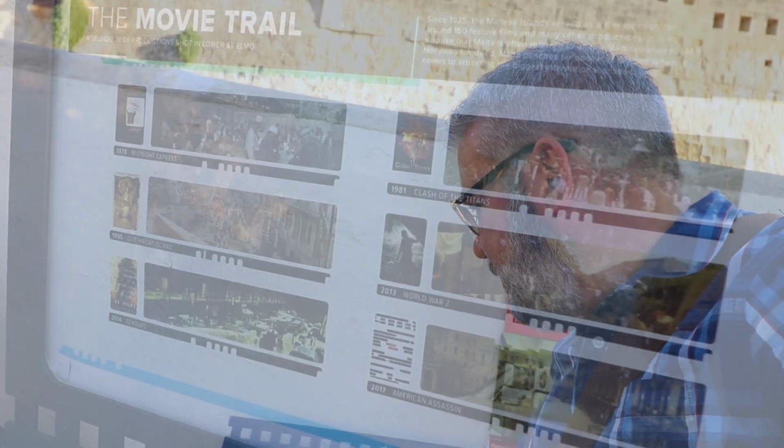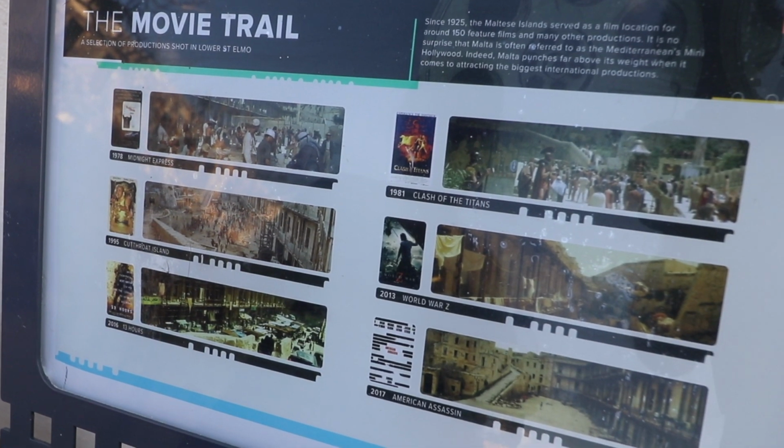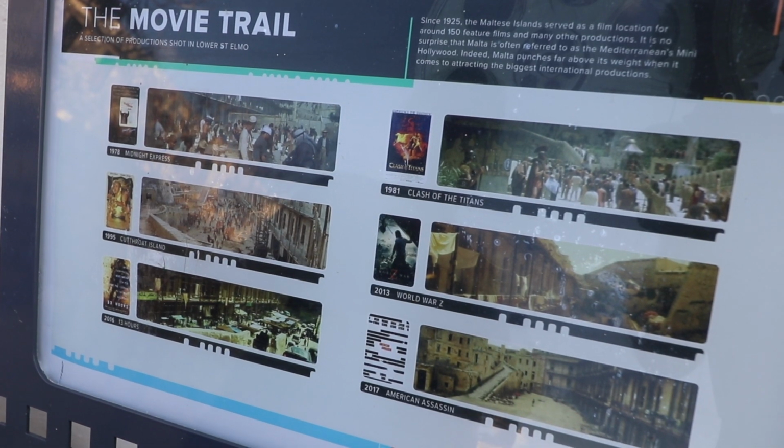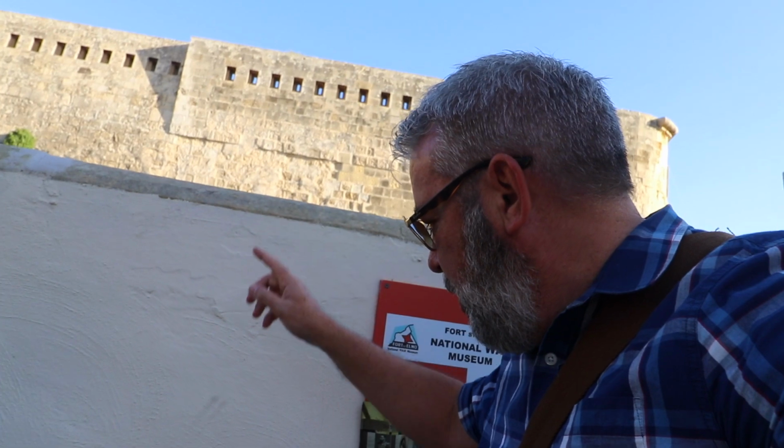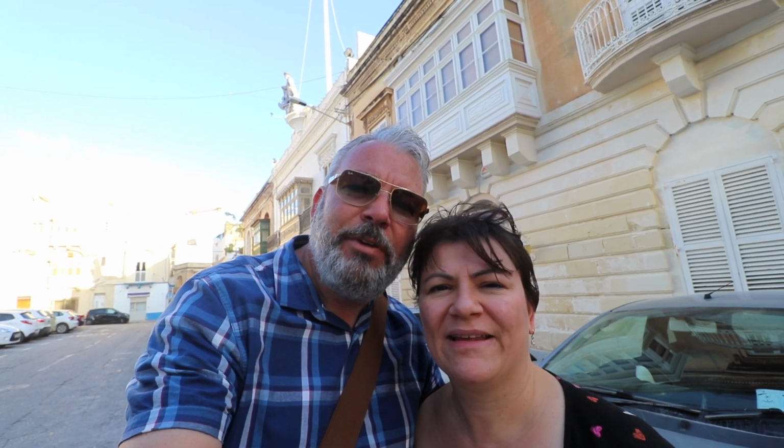Around the side of the fort, in quite an insignificant spot, is a little sign with a movie trail on. It's got Midnight Express, Cutthroat Island, 13 Hours, Clash of the Titans, World War Z, and American Assassin, all filmed in Fort St Elmo. So that was our little day trip to Valletta.